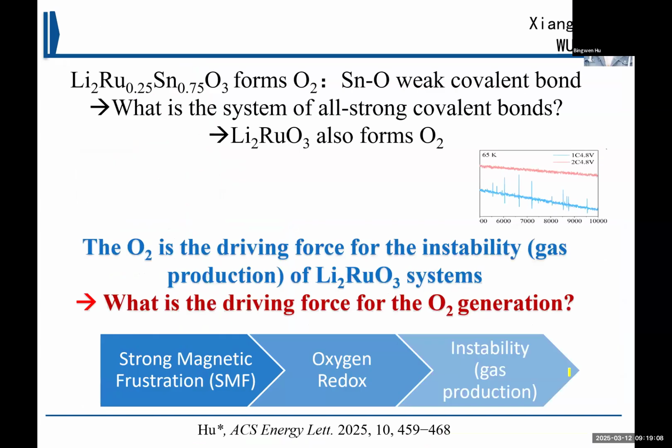And then we are talking about how to study another system, because in this system we can have this kind of oxygen gas generated, because this tin-oxygen bond is a weak covalent bond. But we have another system here. We don't have anything inside. It only has this kind of lithiums inside. It's all stronger covalent bonds, but we still get a lot of oxygen signals here.